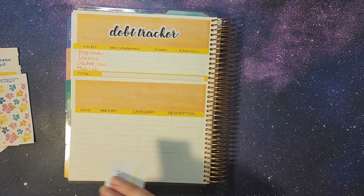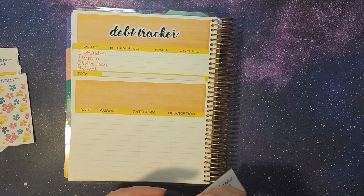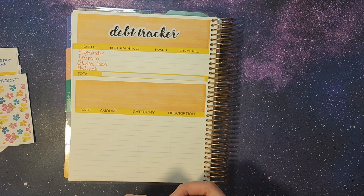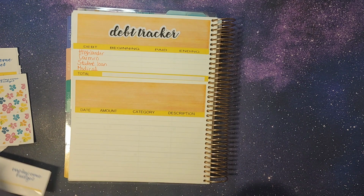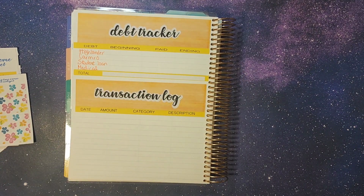Like I was saying, since we pay multiple payments, we like to do a transaction log on here, so that way we can see exactly when things come out and how much comes out of each one. So that is what this sheet looks like.